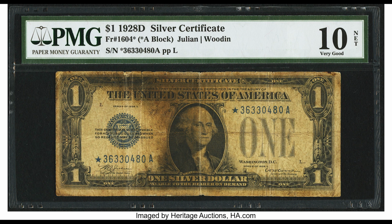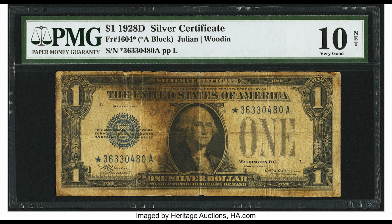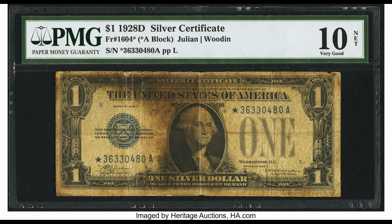So this is when we start to get into the very valuable blue seal bills. So definitely pay attention here. Compared to the other notes I just showed you, you may look at this one and be like, oh, that looks gross because it has a big stain on it and it probably is not worth a lot of money, but that is the farthest thing from the truth. So if you have a 1928D silver certificate, this is the rare date.